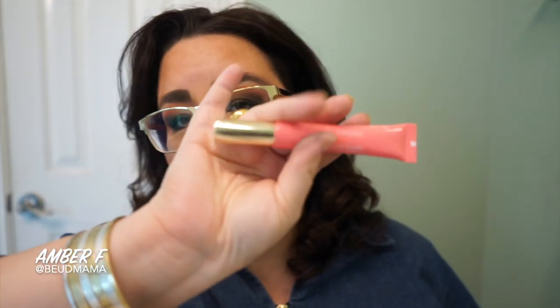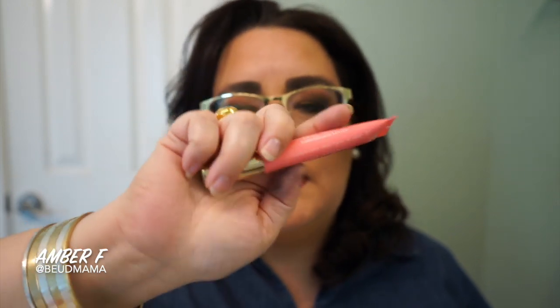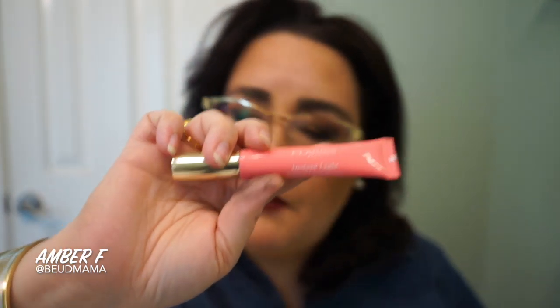Then another thing that I'm reviewing for Octoly, this is another brand that I've had tremendous success with, and that is Clarins. I got their Instant Light Natural Lip Perfector. I have gone through tube after tube of this through the years. This is a product I love to throw in my purse to wear to work out, or if I'm in the car in the morning taking my kids to school and I want just a little something on my lips.